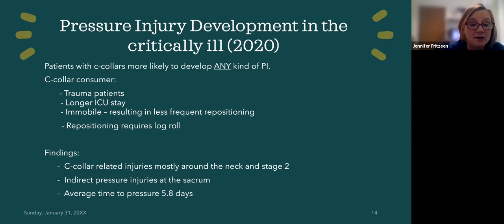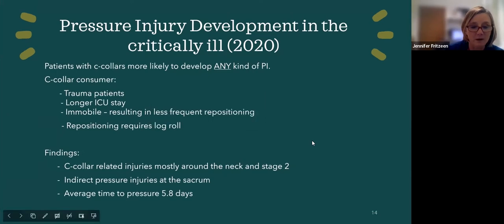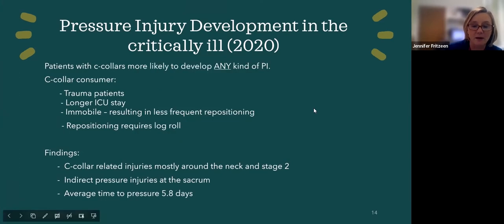So we're not being as aggressive in doing some of these turnings. And when you have a C-collar on, that repositioning often requires a log roll, so it's a little bit more difficult to truly get a good reposition. The findings in this article are that C-collar related injuries are mostly around the neck, and they found them at stage 2, and that there were indirect pressure injuries at the sacrum. The average time to pressure injury was 5.8 days after the patient was admitted.